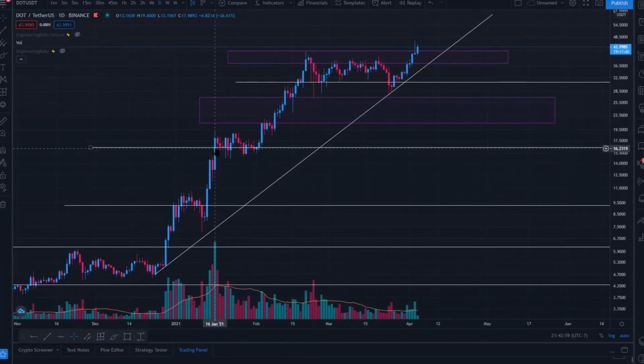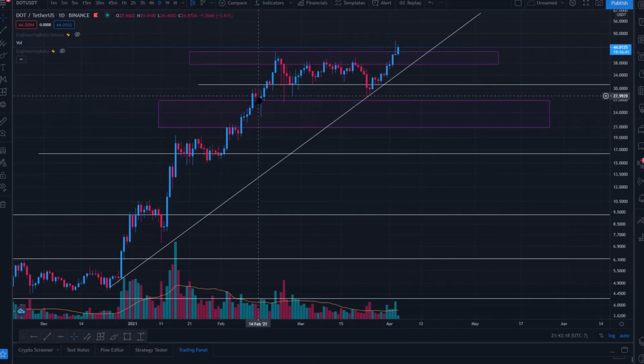Then we found support along $16. We reaccumulated between the $15 and $18 range for over 2 weeks, pretty much 3 weeks, before breaking significant resistance around $20, a psychological level that we skyrocketed right through, all the way up through $30 realistically. But along the way, we had a pullback within the day that was quickly bought up between this range here.